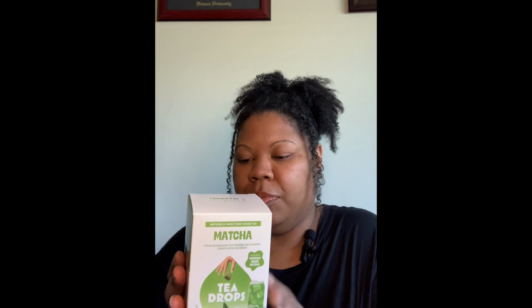Next up, I have these tea drops. So I've talked about these a long time ago, probably like 3 or 4 years ago, when I ordered them from a small black owned business, and they were carrying these tea drops, and so that's how I got introduced to them. But now I actually found the actual vendor or the real site for the tea drops. Because the vendor that I ordered from, the black owned business, they stopped carrying them. And so I was like, where can I get my tea drops? Because I really love these.